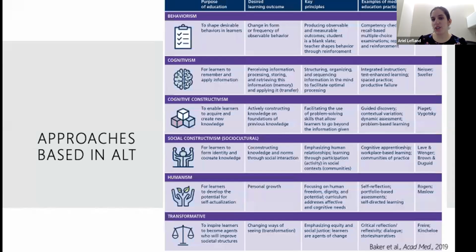There are several teaching approaches based on the principles of adult learning theory. A behaviorist approach, which is a teacher-centered approach in which the educator manipulates the environment to elicit a specific response from the learner, is ideal for teaching a new procedural skill. While a cognitivist approach, in which the teacher helps the learner develop effective self-directed learning skills and critical thinking through reflection, may be best for learning clinical problem-solving skills.